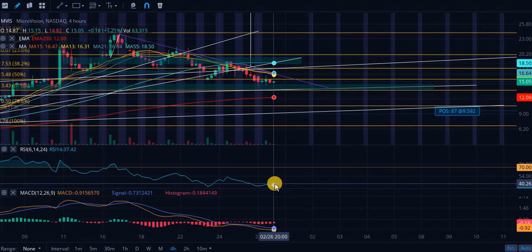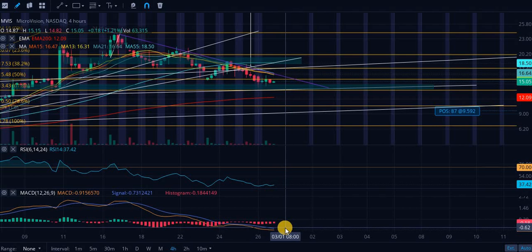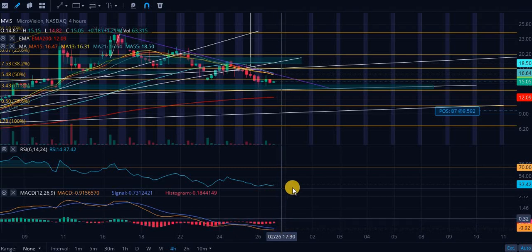We're looking at 37.42 on the RSI. We're on the oversold side. We're closer to being oversold than overbought by a wide margin. And the MACD is not looking too bad. The orange MACD line looks like it's trying to cross over, like it could be crossing over at any time. The signal line is above right now, so we are in bearish territory.